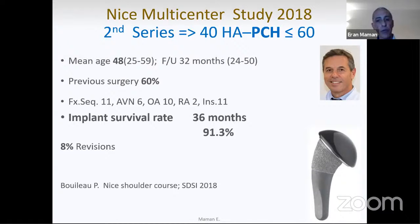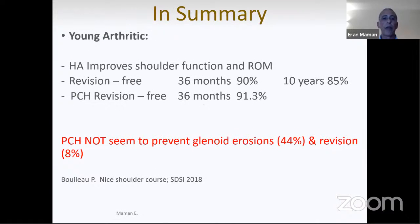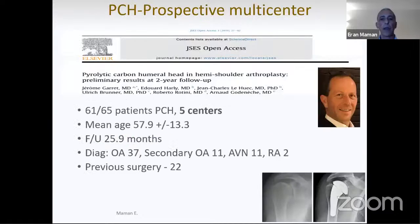Now, remember the previous study of this group on metal head, they had 11% of revisions, with 9.5 because of glenoid erosions. So what they conclude is that the Pyrocarbon is not seen to prevent the glenoid erosion and the revision rate, because the results were similar to their previous study.